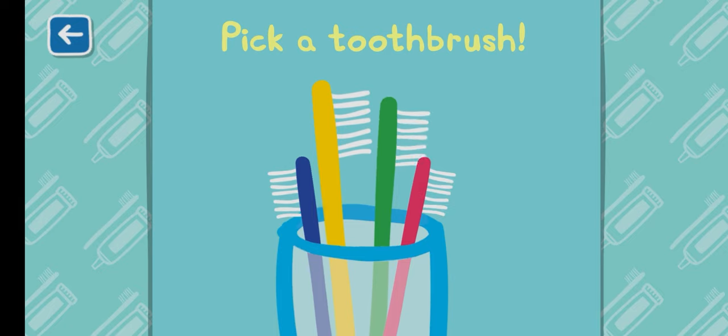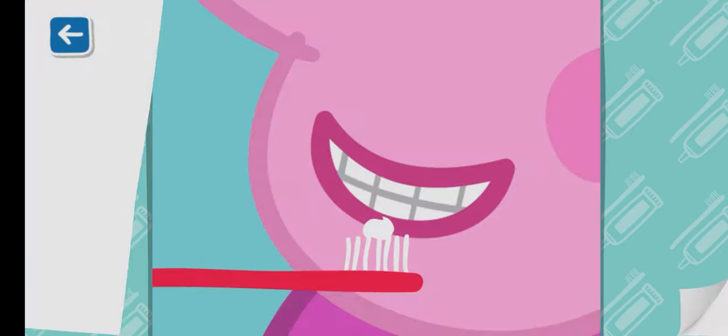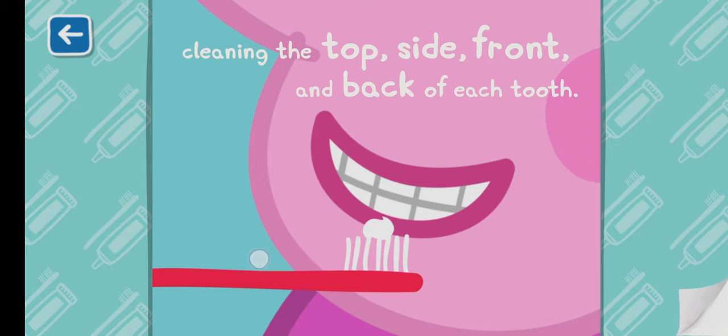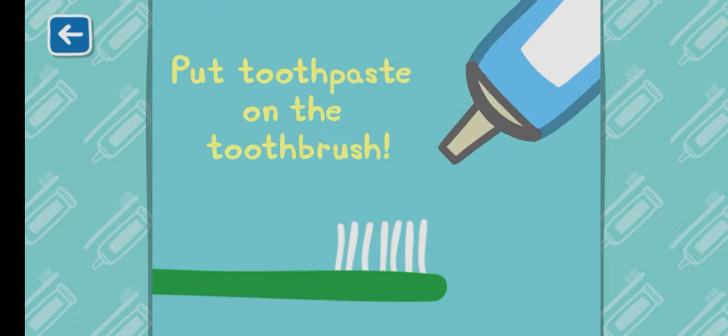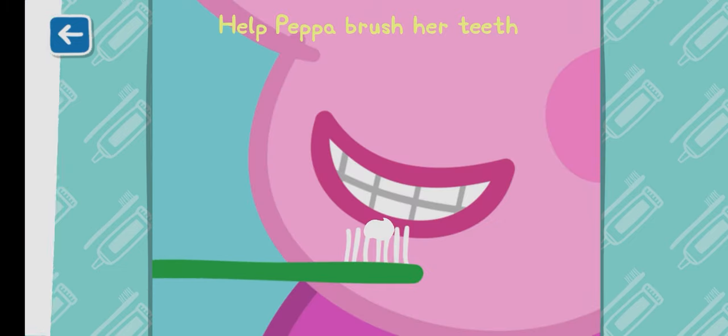Pick a toothbrush. Cleaning the top, side, front, and back of each tooth. Put toothpaste on the toothbrush. Help Peppa brush her teeth.